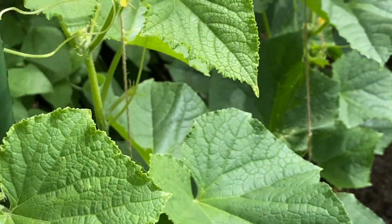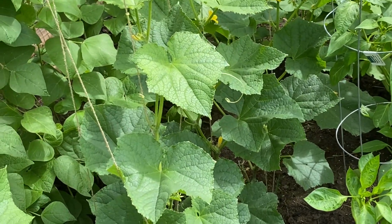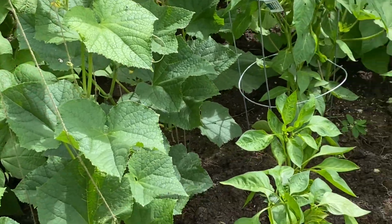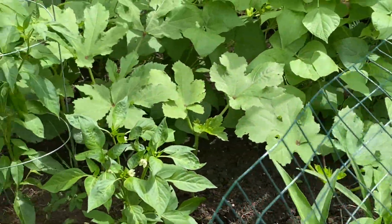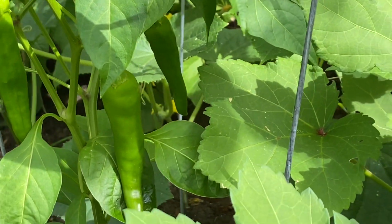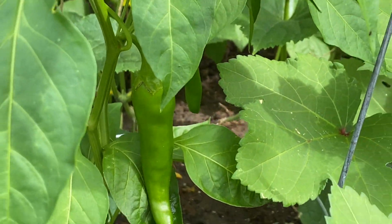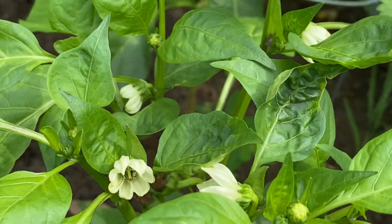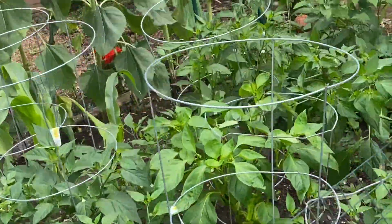This is my string method for cucumber to climb. This is the bed. I made a video one or two months ago about my L method, how I planted my vegetables here. Pepper. This year I grow lots of peppers. Look at here. I'm not sure. This looks like a long chili type of peppers. And I mixed my peppers, so they are all different. I'm not sure what kind of pepper this is until they make peppers.